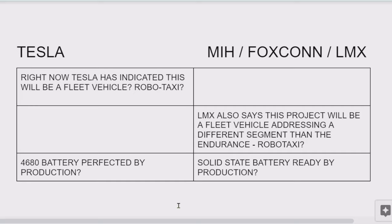The Project X prototype is 23, production is 24 or 25. Will and Foxconn are working on a solid-state battery. These battery configurations are confusing. The idea of a solid-state battery is that it can charge faster and is more energy dense. There are many advantages to a solid-state battery.